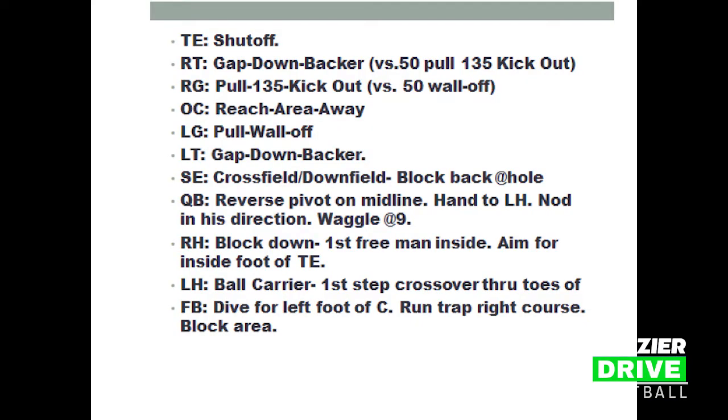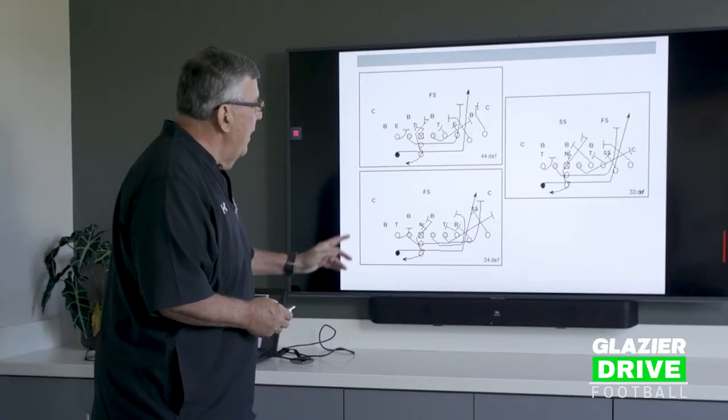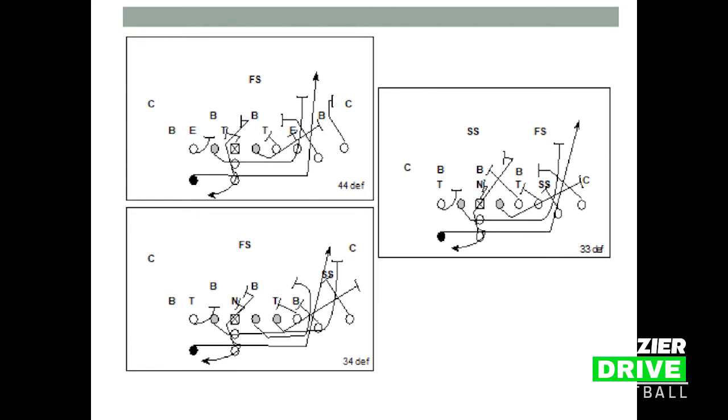But I put this up again. I'm going to talk about this in great depth. I just want to point out one point here. This outside tackle, this fella right here, his rule is gap down backer. He has a 7 technique on him here in the 4-4 defense. He's got an inside shade.